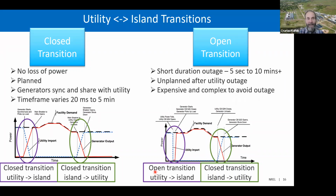And then in this closed transition back to utility, it's basically that same thing in reverse. So you synchronize to the utility, you ramp down, you're at zero power flow, you ramp down your sources, utility starts to pick that up, and then you can turn off your sources.